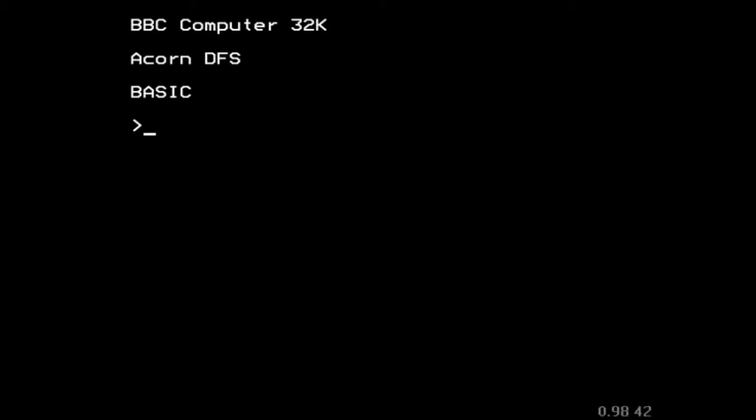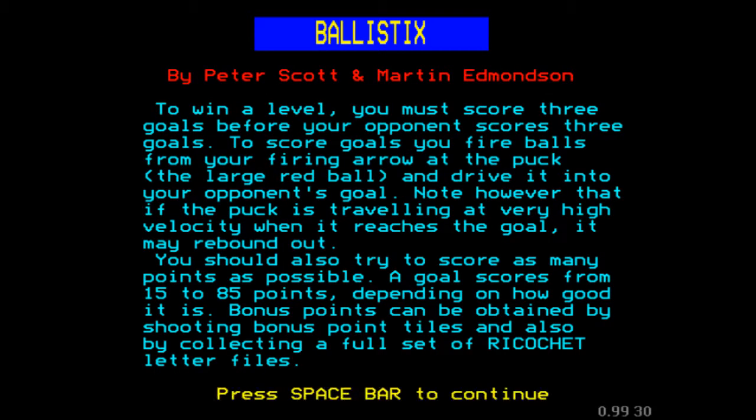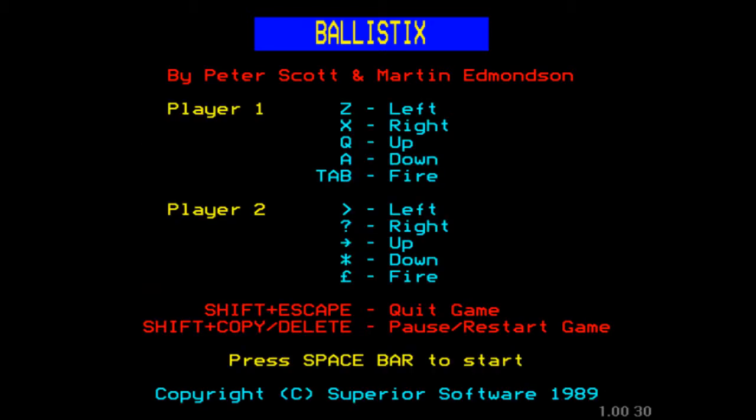Okay, here we are. Load up Ballistix, Superior Software and Acornsoft. There you go, possibly my two favourite companies for producing software for the Beeb. There's a little bit of an instruction opener there for Ballistix. And here we are. So you can see both Peter Scott there, who ported it to the Beeb, and Martin Edmondson, obviously, who originally developed it for the Amiga and the Atari.